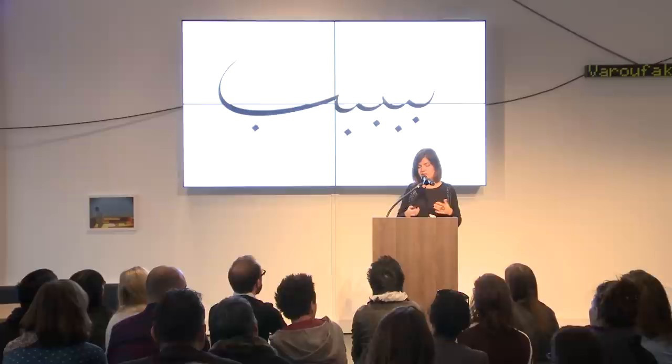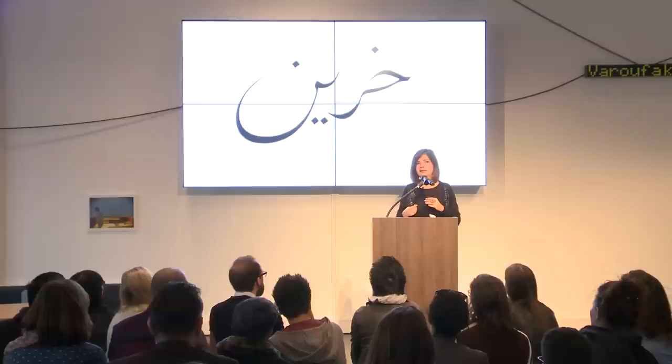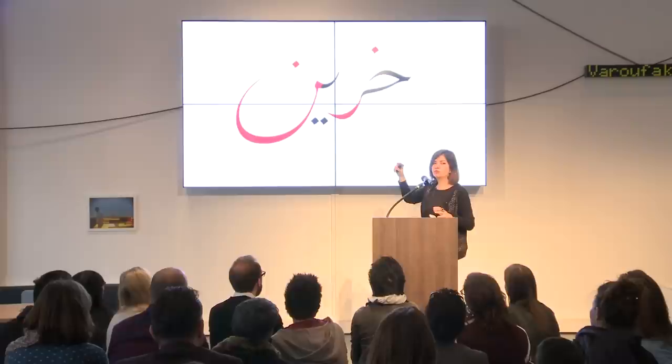Another interesting thing that we had to keep in mind is where the dots are. In Arabic, we have a lot of characters that have dots above or below, and that have the same basic shape as another one. And in this case, if we look over here, the dot is for the second character, but it's very possible that if we move it just a couple of centimeters in this direction, it actually then belongs to the first character.